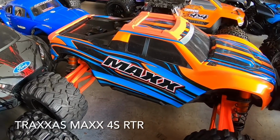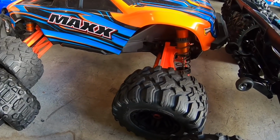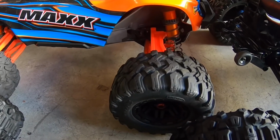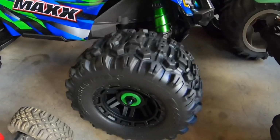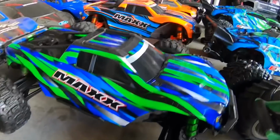Now this one, I got steel CVDs in it, the upgraded ones from Traxxas with the orange white kit on it. And right now I have the standard Max tires on it. And then these are the sledgehammers that come on this Wide Max.